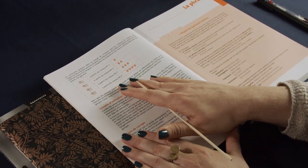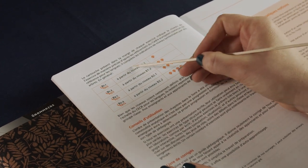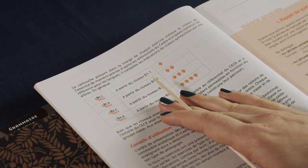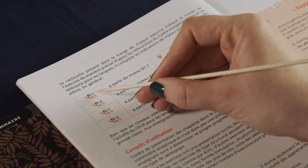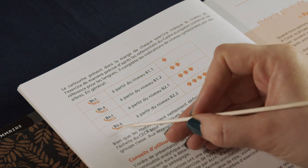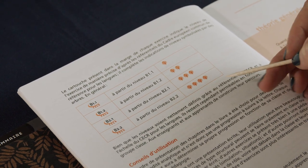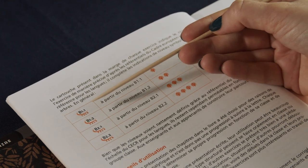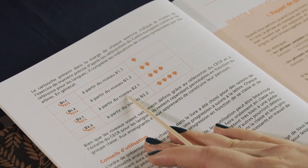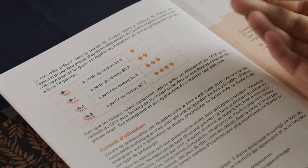So, one of the things I like is that all the exercises in the book have these little notes next to them. So you know how difficult they are. It goes from B1.1 with one tree to B2.2 with four trees. So you have 1, 2, 3, 4 levels of difficulty. And you can always say at one glance what kind of exercise that you're looking at, and then pick them accordingly.